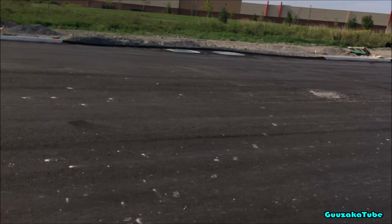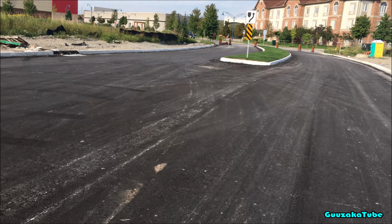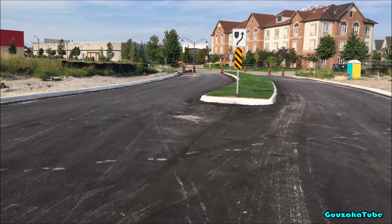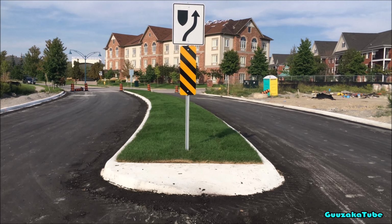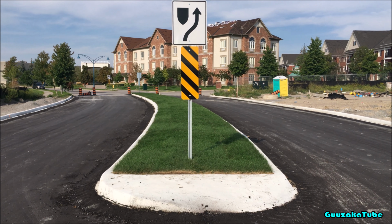Okay, is there anyone coming from that way? Nope, gotta check because of that Jeep. Well, no, not because of the Jeep. I'm not worried about the Jeep, but I'm just saying it could be surprise motorists. Okay. So that has been it for this development, this neighborhood that's under development. Now, we'll call it quits right here.